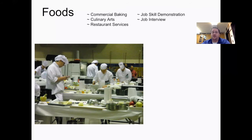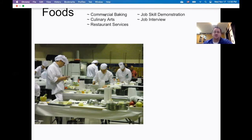So the foods program, or the culinary program at Northeast Technical High School, has a few different contest areas where students could participate. The first is commercial baking, and I know we don't really cover baking a whole lot, but if you're a good baker already, you've worked with your instructor on this, and they think maybe you'd be a good fit for this commercial baking aspect. Maybe you work in a bakery after school, those kind of settings, then a commercial baking one might be a benefit to you.